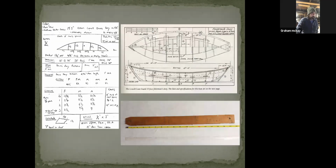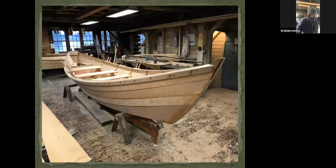And here you have the three options. You have your actual plan for this dory. You've got the notes that I took, and then you've got your dory stick. If you're a boat builder in general, you know how to use that. If you're a boat builder like me, you know how to use that. And if you're a boat builder 100 years ago here, you know how to use that. But all three will give you this, which is our standard production Banks dory.